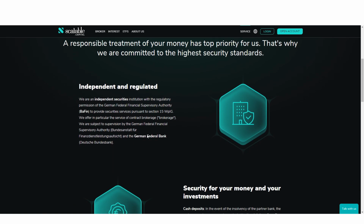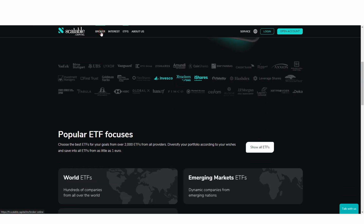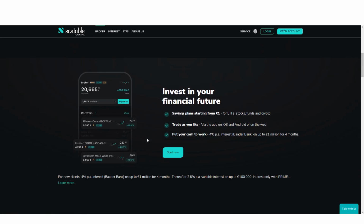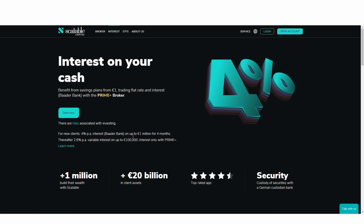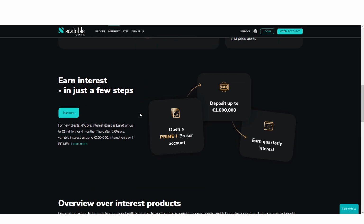In conclusion, Scalable Capital is a reliable and user-friendly investment platform that offers a wide range of investment options at low costs. Despite some criticisms and minor drawbacks, its competitive fees, innovative features, and strong regulatory backing make it a compelling choice for both new and experienced investors.